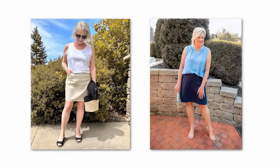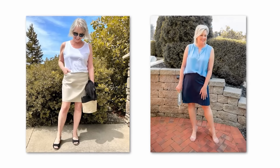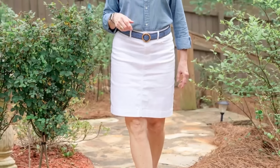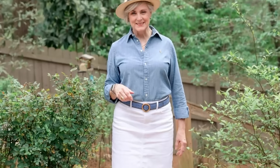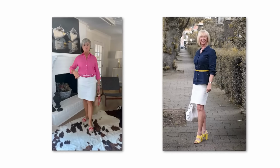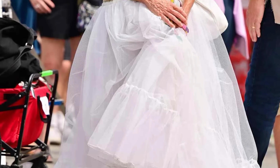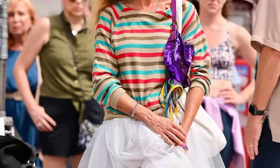A slightly longer hemline with quality fabric and classic styling will always look more expensive and elegant than a too short skirt, no matter how much you spent on it. The key is confidence in your choices. And if you thought a too short mini was tricky, wait until you see the maxi skirt mistake that's swallowing women whole. Skirt number 2.